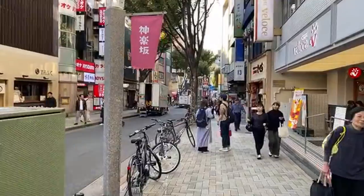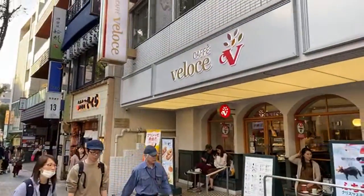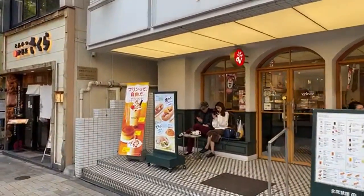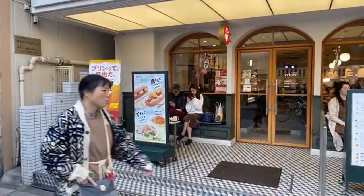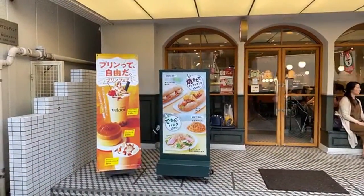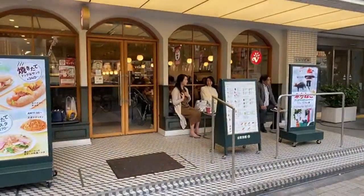They have a bakery up here called Powell. Here's more cafes. Cafe Veloce is a chain in Japan, but you know what? They've really classed this up. They look like the McDonald's of cafes in Tokyo, but this one, to compete, they've really made it look nice.